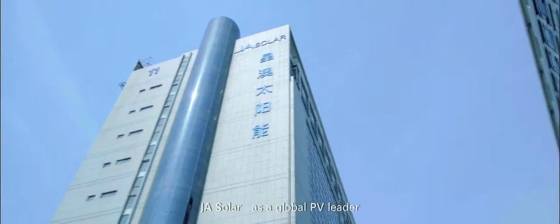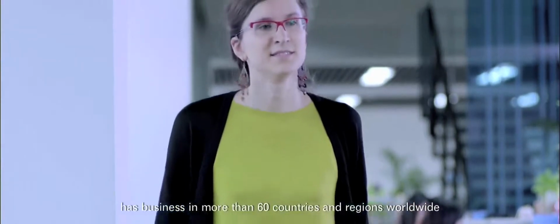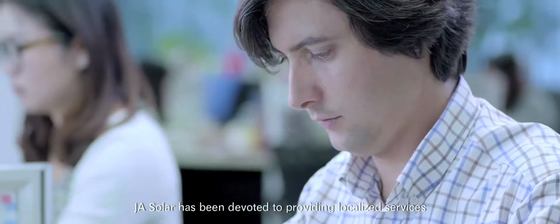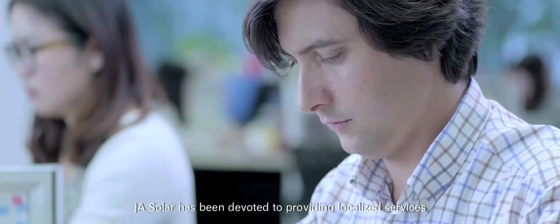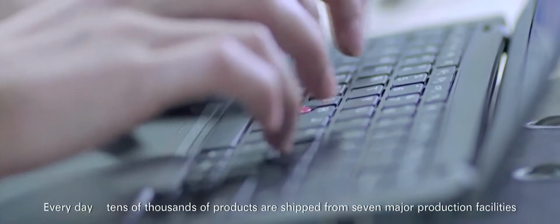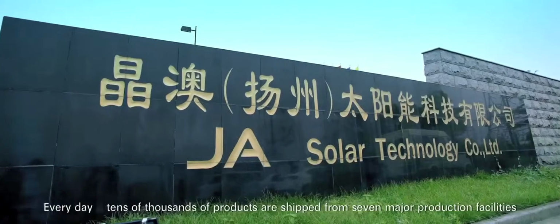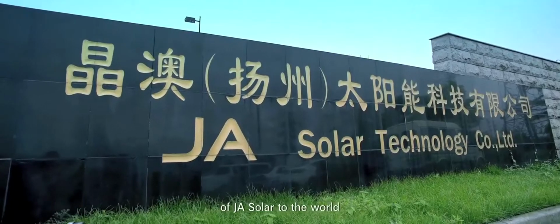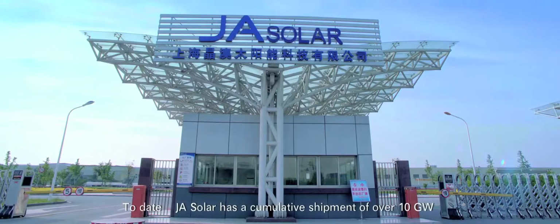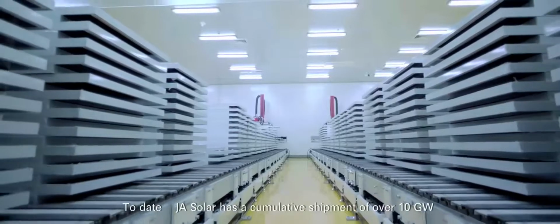JA Solar, as a global PV leader, has business in more than 60 countries and regions worldwide. JA Solar has been devoted to providing localized services to meet your diverse needs anytime, anywhere. Every day, tens of thousands of products are shipped from 7 major production facilities of JA Solar to the world. To date, JA Solar has a cumulative shipment of over 10 gigawatts.